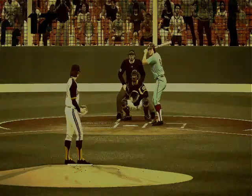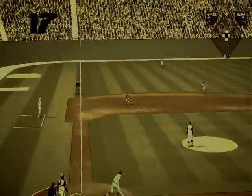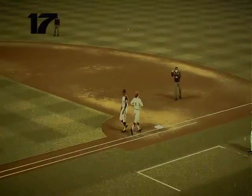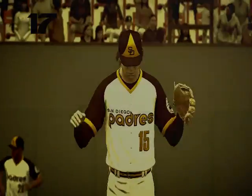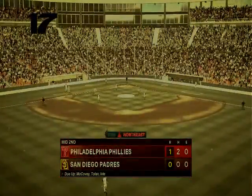Bob Boone, the next to hit. On the ground to third. Tosses to first, and they go down fast. Three outs on three pitches. After an inning and a half, it's 1-0.